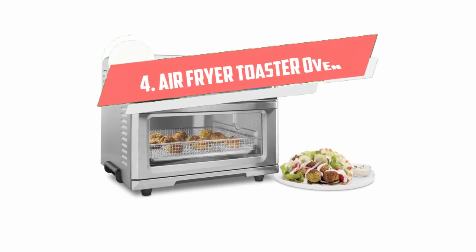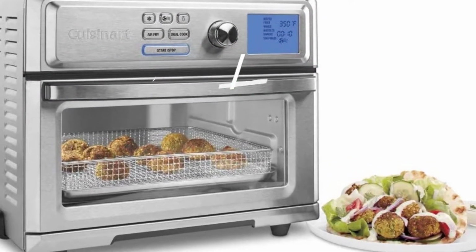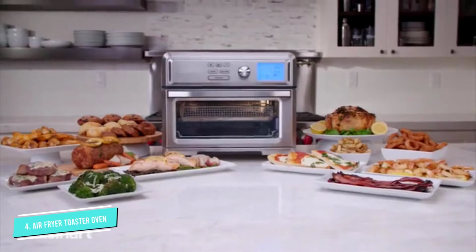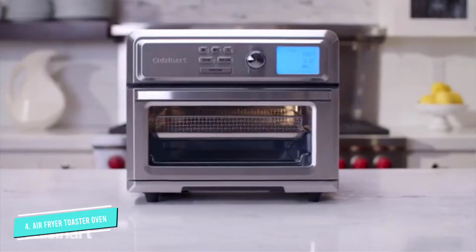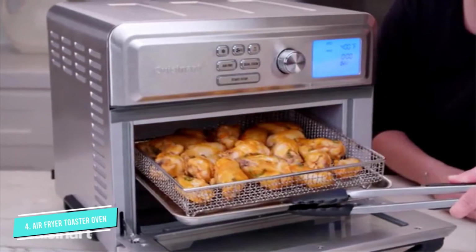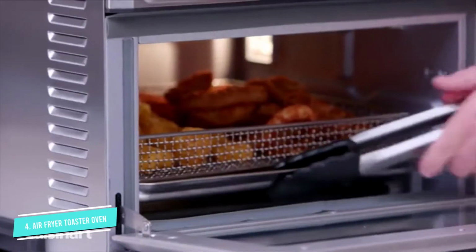Number 4. Air Fryer Toaster Oven. This is an air fryer toaster oven that can do it all. It includes 13 different cooking functions, including 5 different air fry settings from nuggets to vegetables, dehydrate, roast, and dual cook, and 2 different modes: convection setting and frozen, that can be used with multiple functions and settings.